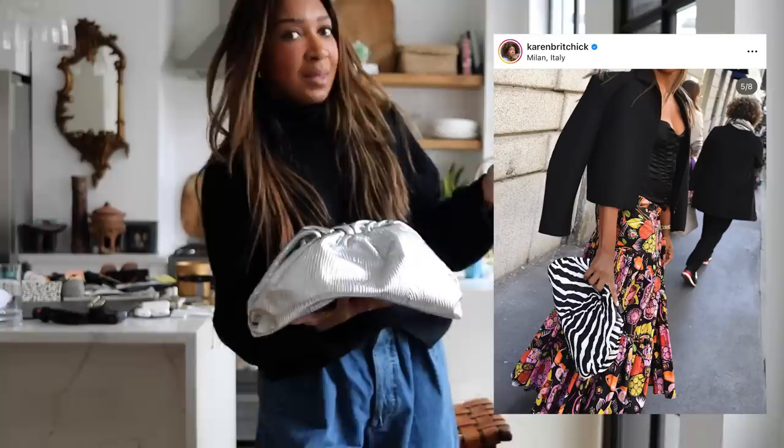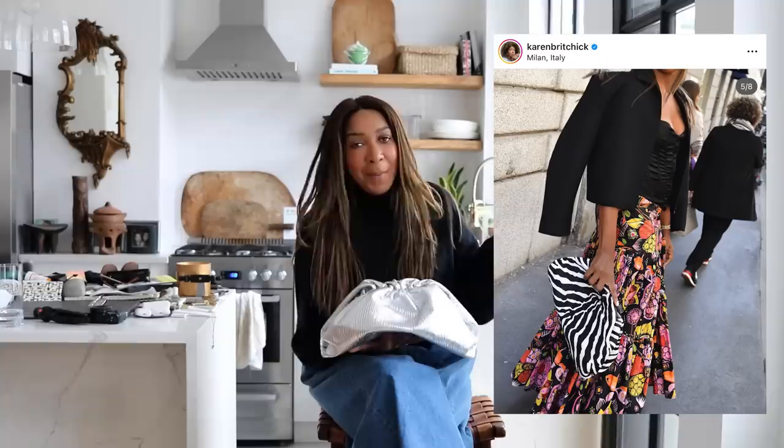I've always liked the silver version, but it's like the zebra clutch that I have from there, which I will show you on the screen. I'm also bringing that clutch with me to Fashion Week. That is coming with me. My mate Sabina was selling hers, and she sold it to me. So this is actually her clutch. She didn't want it anymore. Bottega doesn't make this clutch anymore. It's about four seasons old. I never forgot it and loved it.